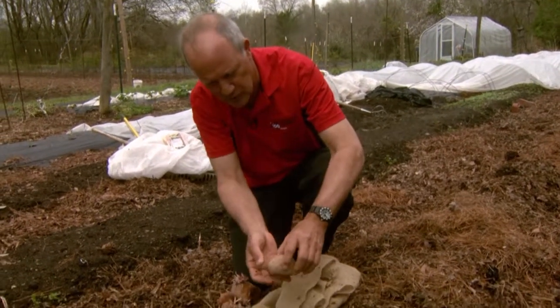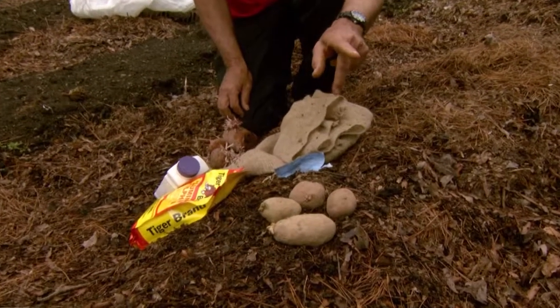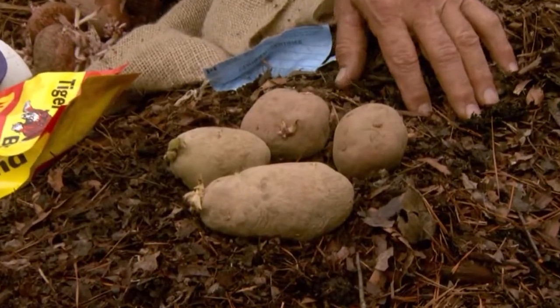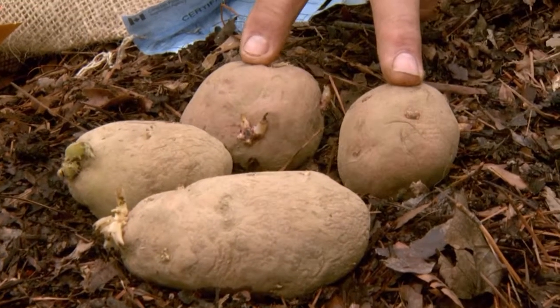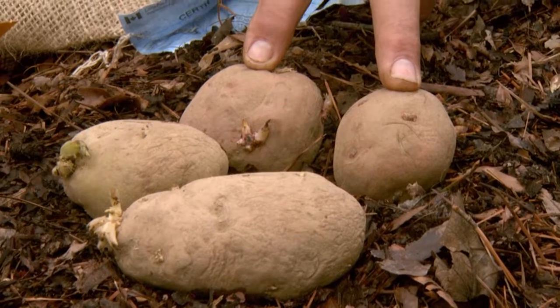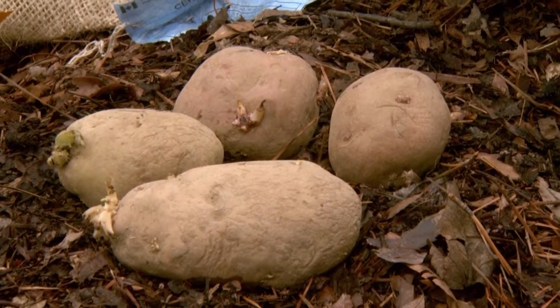Now, the first thing you want to do is get good seed. And to do that, you want to go to a seed store and you want to get certified seed. I've got the two varieties that are most commonly grown in North Carolina. These are Kennebecs, these are white potatoes, and these are Pontiacs. These are red potatoes, and these are thin skinned. You don't want to grow russets like you get in a restaurant for a baking potato. Those grow in the western United States. They don't do so well here.